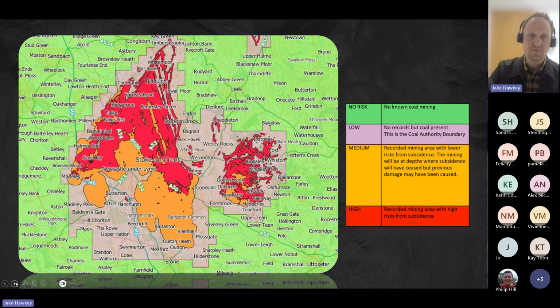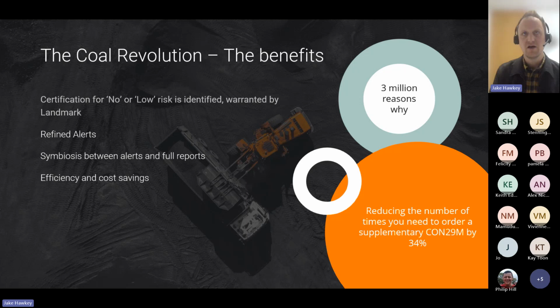And there's some lovely stats that I'll go through to support this as well with you. In fact, I'll just pop them up now, why not? So you can see here, we know roughly that there's about 9 million properties that are located within the Coalfield Consultation Zone. And of that 9 million, there's about 3 million of them that fit this profile of, we know that there's coal present, but they will return no records. And those are the sites that we are removing as part of this coal screen.